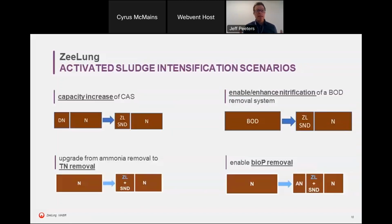So the way we apply this then is to intensify nitrogen removal. So you can imagine an existing activated sludge system that might have an anoxic zone. We could add ZeeLung cassettes to the anoxic zone to increase capacity. Another approach is taking a plant that removes BOD only today and adding ZeeLung cassettes to augment the aerobic SRT in the biofilm to enable the plant to do nitrification. We've also taken plants that nitrify only and created an anoxic zone to allow the plant to do denitrification, and added ZeeLung cassettes into that anoxic zone to recover the aerobic SRT that was cannibalized to create the anoxic zone.